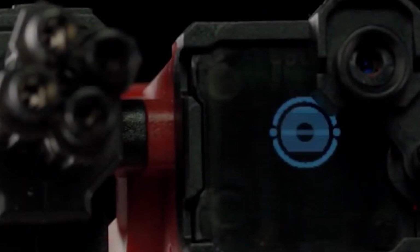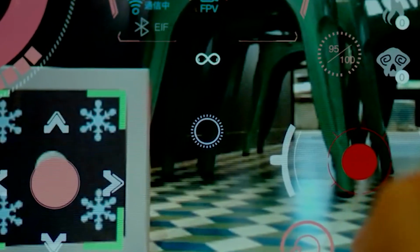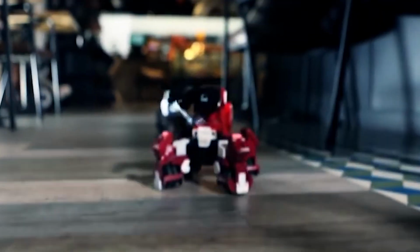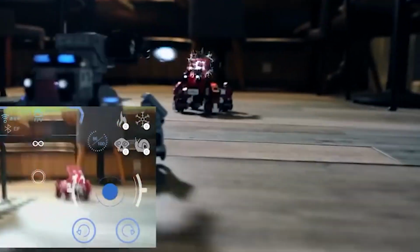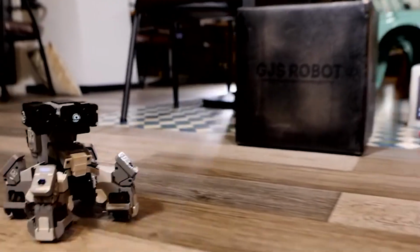These battles can also be upscaled to as many as 24 robots battling it out at once. Also, the internal battery can last an entire hour of combat, and the robots are linked to your smartphone controls via Wi-Fi. Moreover, you're free to battle anywhere, although one single robot will cost you $295.